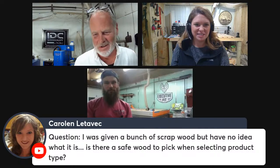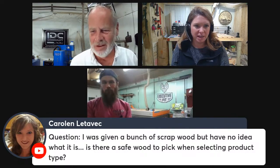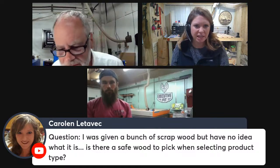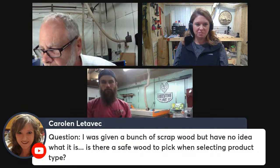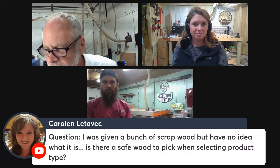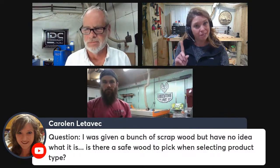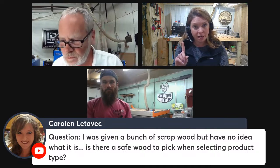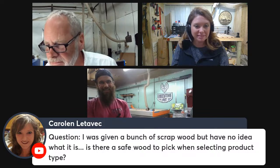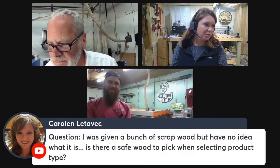Carolyn's awesome. It says, I was given a bunch of scrap wood, but have no idea what type it is. Is there a safe wood to pick when selecting a product type? I'd say walnut, cherry. I'm going to put this out there: don't use ash. I learned the hard way. Set my Makita on fire. Not my favorite wood. Probably going to stay away from that. Pine, birch, maple.